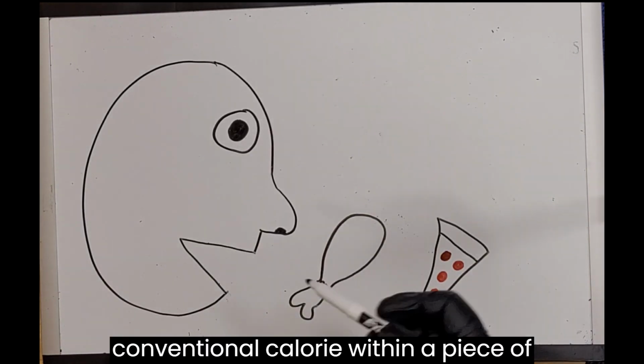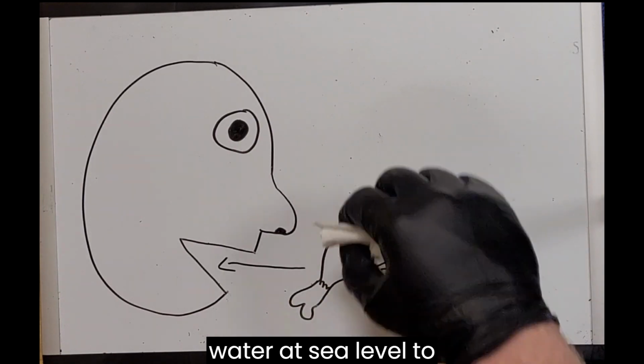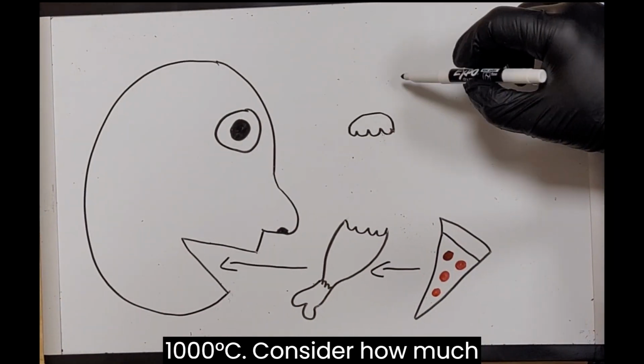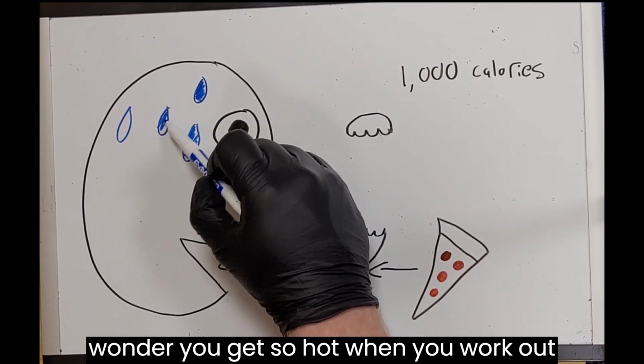One conventional calorie within a piece of food has the potential to increase 1 gram of water at sea level by 1,000 degrees Celsius. Consider how much energy your body needs to function. No wonder you get so hot when you work out.